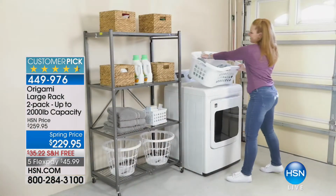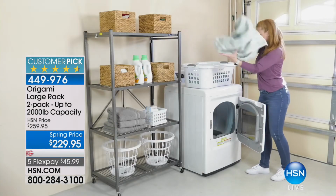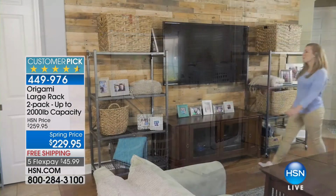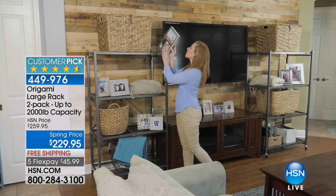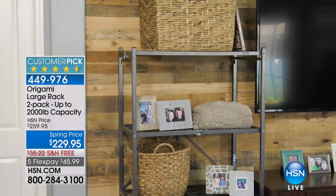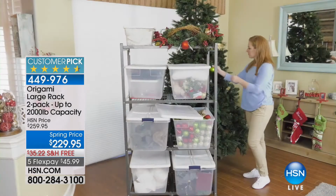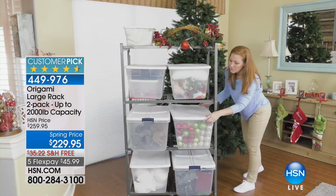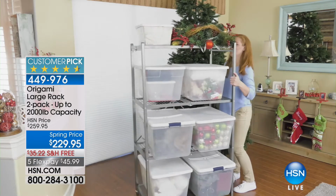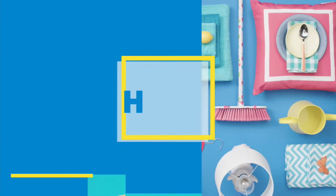Coming up a few minutes away is our number one bestseller in the entire origami line, which is our large rack. This is what started the incredible origami obsession. The large rack 2-pack is available today, and it's going to hold up to a 2,000-pound capacity. When I say it's going to hold a ton, I mean it can literally hold a ton. $229.95, free shipping and 5 flex payments available on that. It allows you to use that vertical storage, and that's what it's all about: giving you the ability to take things off the floor and organize them so you can reach them, and then wheel them around wherever you want them to go.